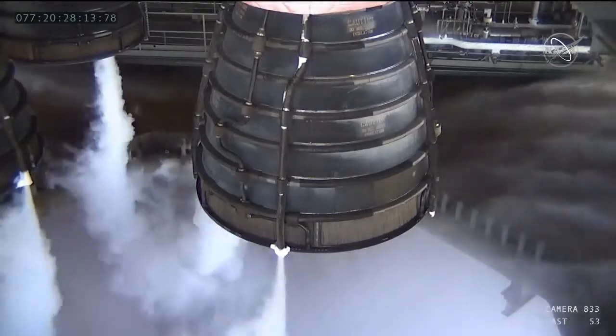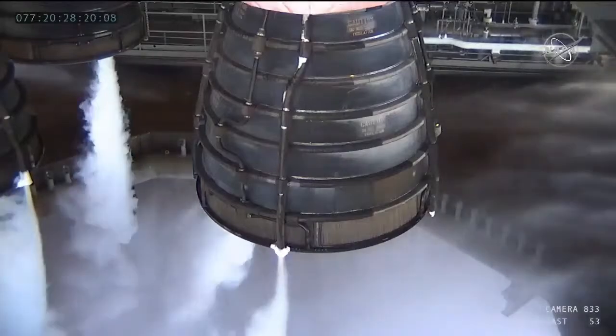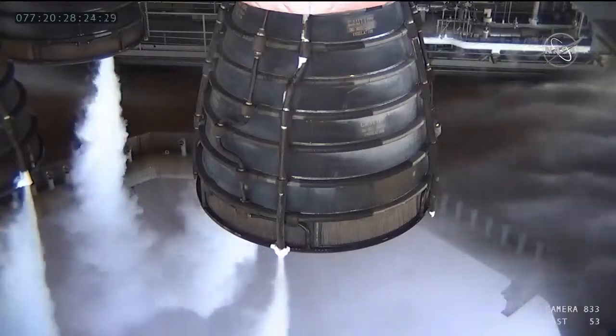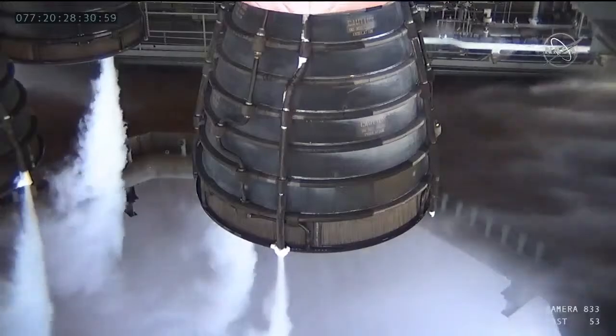T-minus 9 minutes. All right, it sounds like we actually missed the pull, so we are in the terminal count sequence now, and we are standing by and listening as they progress through their steps.